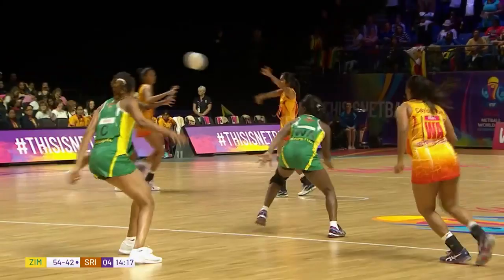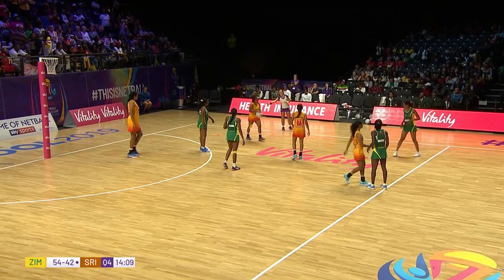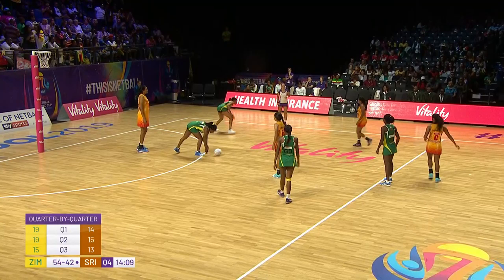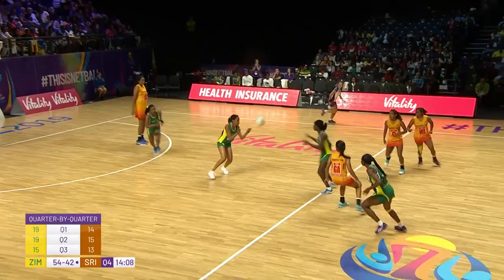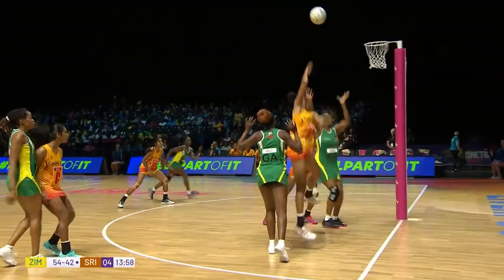Jayasuriya back to Rajapaksa, Sri Lanka. Working hard to get the ball near the circle. Offside's the call. Ratha Kadira going offside there. Wing attack. Someone's lost a bib. Attack. Martha Gadera. Sichatima, Zimbabwe captain, back on court after having a rest for the third quarter. Fed in by Buonali to Takaiza.